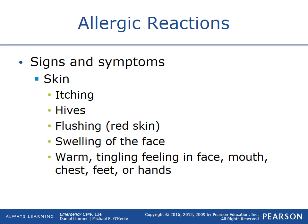Flushing, red skin. This is from the capillaries, the vessels becoming closer to the skin surface. Another word for hives, by the way, is urticaria. So they're red, itchy, possibly raised blotches on the skin. Urticaria is also hives. There might be swelling in the face, especially around the eyes and lips, neck, hands, feet, or tongue, which can be dangerous if it's an anaphylactic reaction.